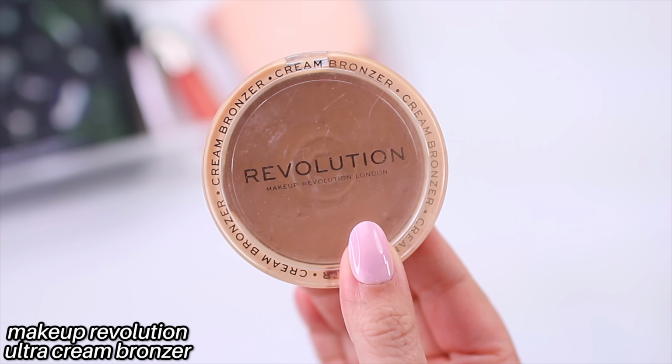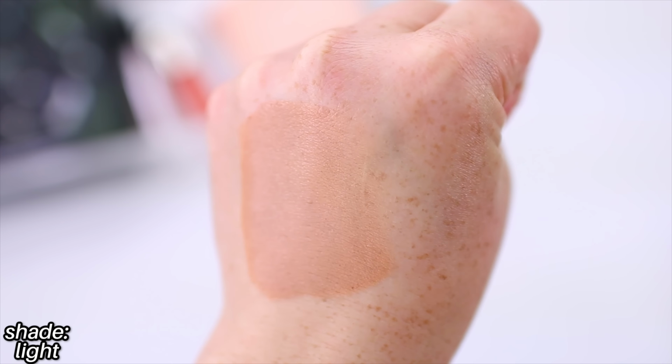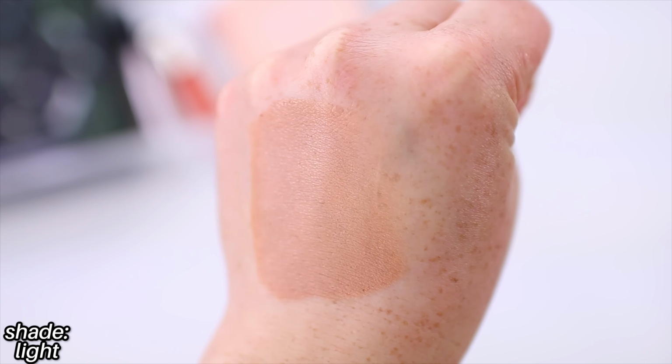I hit pan on it, which is shocking to me because I don't typically hit pan on cream products. I like creams and I feel like I've been using them more and more, but I do feel like it takes a lot to hit pan on them, especially because a little bit of this goes such a long way. Like you barely have to dip your brush in here, but I use it so much. It just looks so good on the skin.